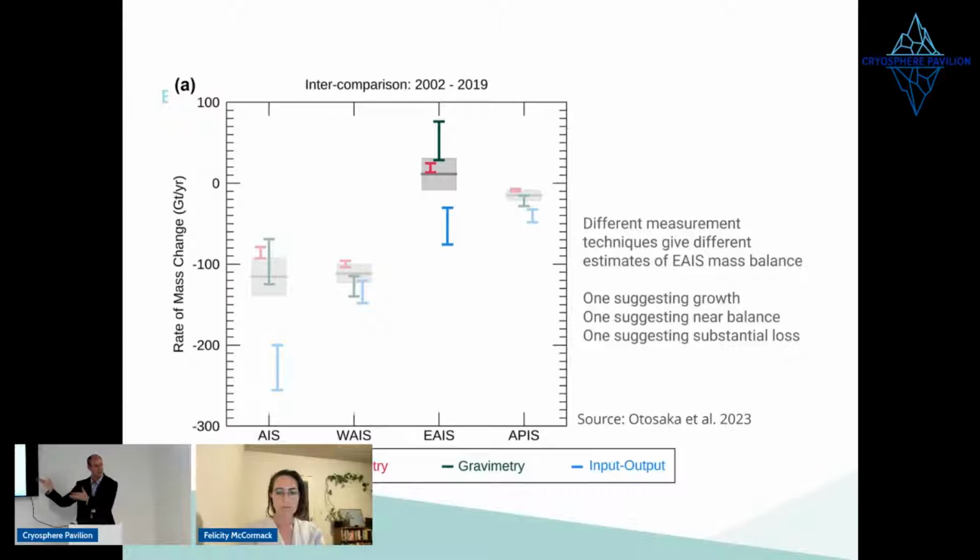So it's not surprising that we get slightly different estimates here, because each of these different methods has strengths and weaknesses in terms of what it's measuring: on coastal regions where the mass loss is, others inland. They're sensitive to different elements of the overall mass balance. So it's not surprising that they disagree. You can see in this particular case that the mean of them gives you a slightly positive mass gain. But I think it's really interesting to know that one suggests growth, one suggests nearly balance, one suggests mass loss. Of course, the other way of looking at this is that it could actually be starting to lose mass, and some methods are picking that up, and others not quite yet.